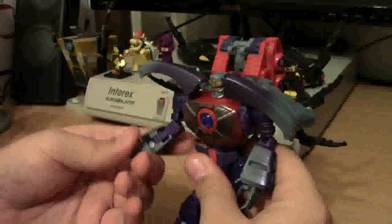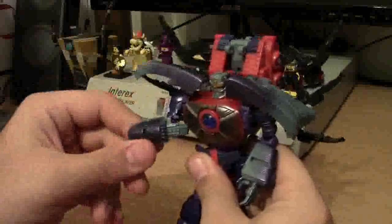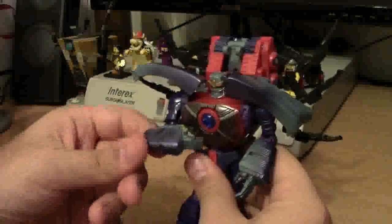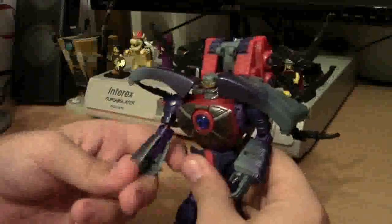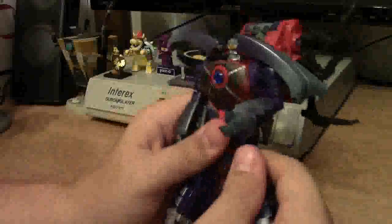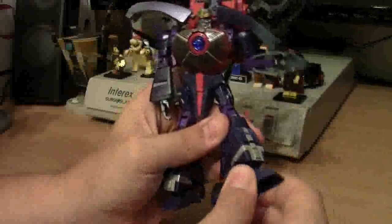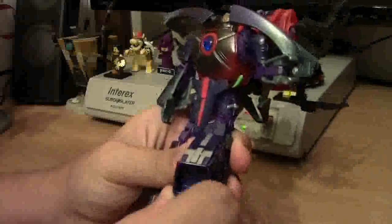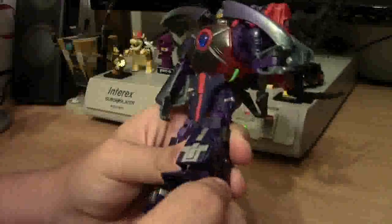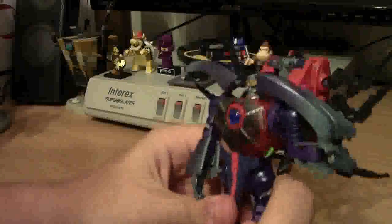Technically biceps swivel, but it's all in the elbow since it's a ball joint. You could say he has an inward arm movement, but that's mostly transformation. Wrists don't move independently. You've got a ball jointed hip, ball jointed knees, which are loose, and a ball jointed ankle, which doesn't do much up and down or side to side. A little bit of ankle tilt side to side.